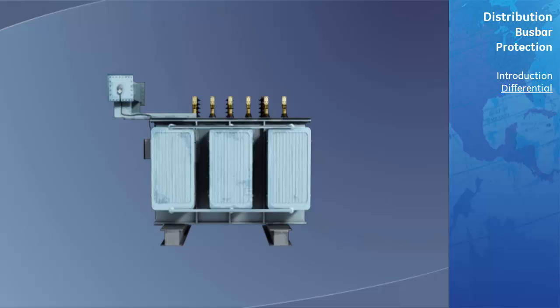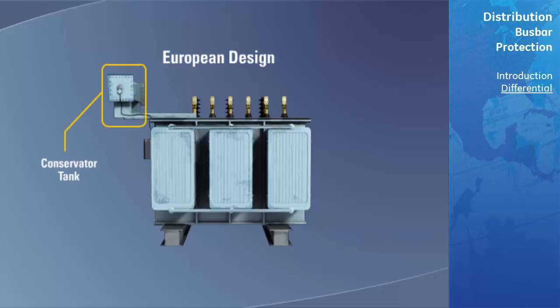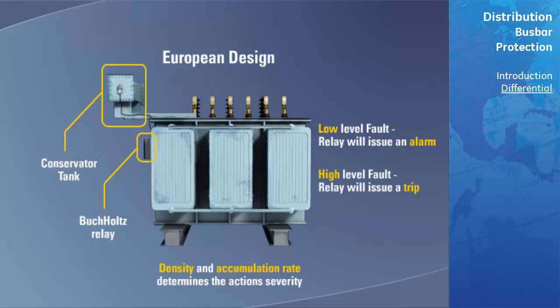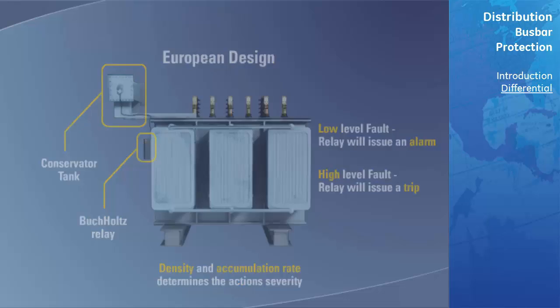In European transformer design, there is no space for the gas to collect, so a conservator tank is connected to the transformer. A gas accumulator device, known as a Buchholz relay, is connected between the transformer and the conservator tank or tanks. If a low-level fault results in arcing, the small amount of gas that is produced will accumulate in this relay, which will then issue an alarm. If there is a sudden large increase in the amount of gas being produced corresponding to a large fault, the relay will sense this and trip the transformer offline.